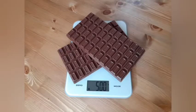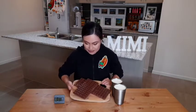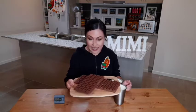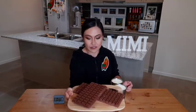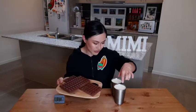Hey guys, Mimi Monster is back. Yes. Ate those 500 grams of cheese block. Back here again with another 500 grams of eating challenge. 500 grams of solid milk chocolate, 3000 calories. And I even got milk to drink with. Add some extra little calories, full cream milk.